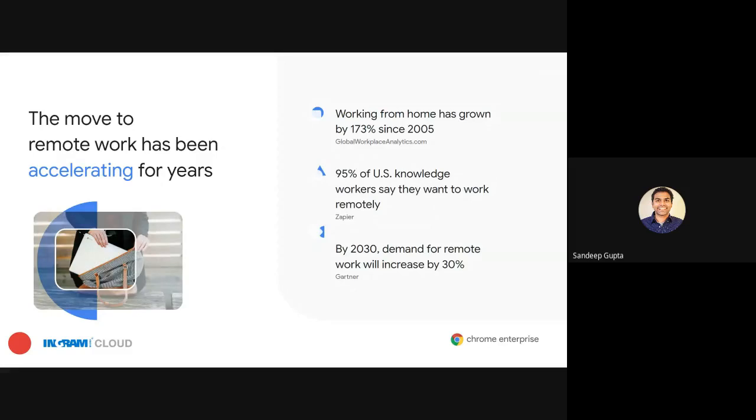Before current events, remote working has been a growing consideration for employees and employers alike for many years. In fact, I think since about 2005, working from home has grown by almost 173% amongst the non-self-employed population. And the desire to work remotely continues to increase. A recent report by Zapier found that 95% of U.S. knowledge workers want to work remotely, and that 74% would be willing to quit their current job to do so.